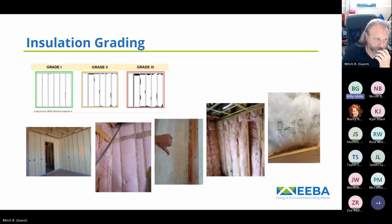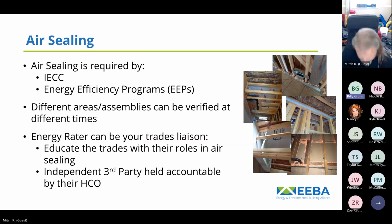Next slide is good. Insulation grading. This is something that your rater will do for you, and it needs to be done. It goes into your model, and for the sake of Energy Star, a grade 3 just will not fly for an Energy Star home, and therefore for zero energy ready. Improper insulation levels, or a bad install, could cost you the incentive.